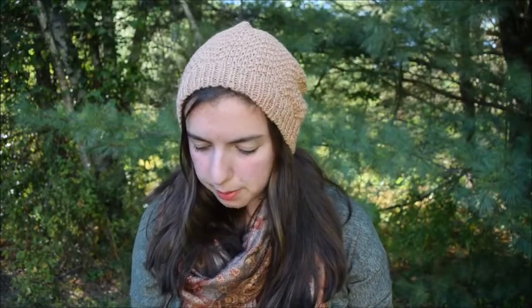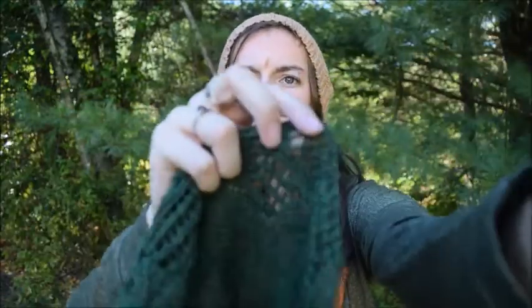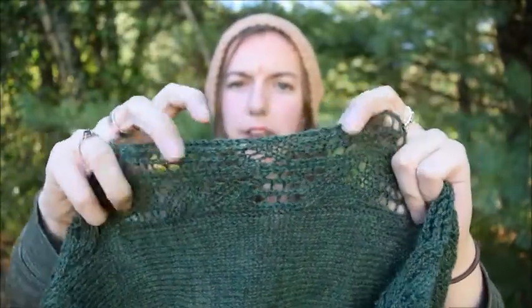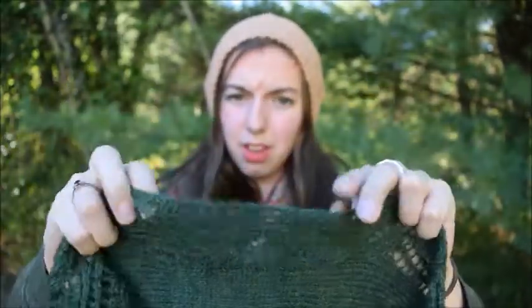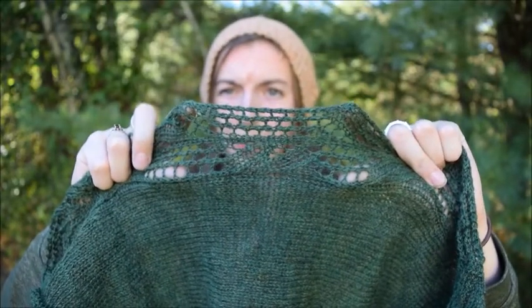I did goof up on the stitch pattern. Hold on, let me find it. Right here. Hold on. I only knit half of one repeat right here. So instead of having a full leaf, I don't know if you can really see it, I have a little half leaf. But I think I'm just going to do the same thing on the other side, and it'll be fine.